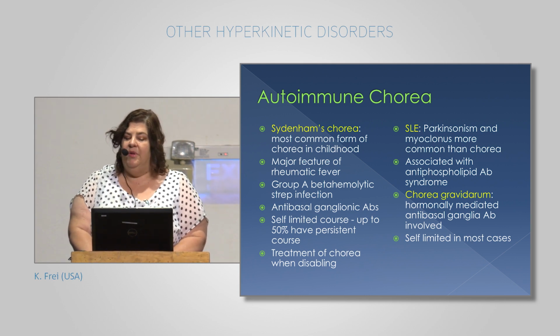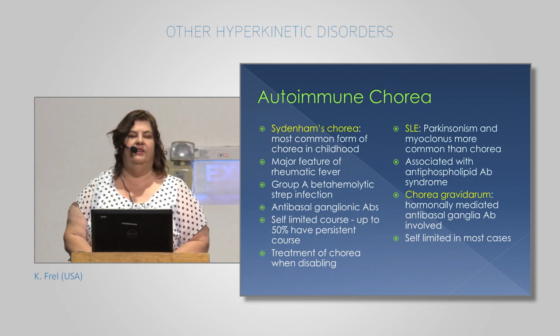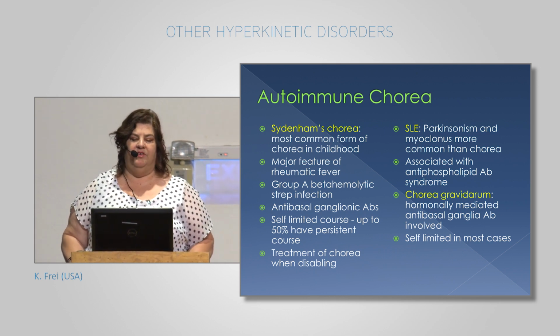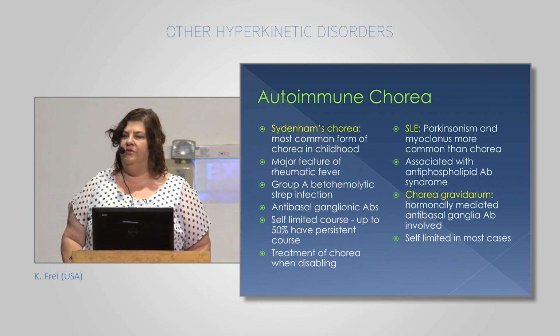SLE, Parkinsonism, and myoclonus are much more common than chorea in this disorder. Chorea is also associated with antiphospholipid antibody syndrome, and just as we saw in that woman, chorea gravidarum is a hormonally mediated form of chorea.